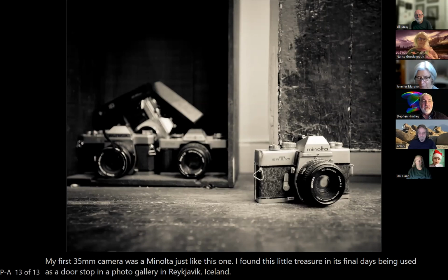I like your depth of field where only this camera is in focus, and we know that the others are cameras, but they're a little out of focus. We don't know exactly what brands they are. We don't care. We just know they're supporting characters in this image of yours. And I really like the light you've got on the Minolta going here. And I can't make any suggestions to improve it. I think it's very well done. Thank you.